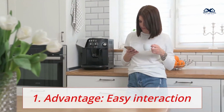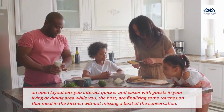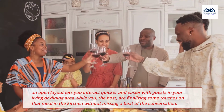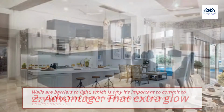1. Advantage: easy interaction. An open layout lets you interact quicker and easier with guests in your living or dining area while you, the host, are finalizing some touches on that meal in the kitchen without missing a beat of the conversation. 2. Advantage: that extra glow.